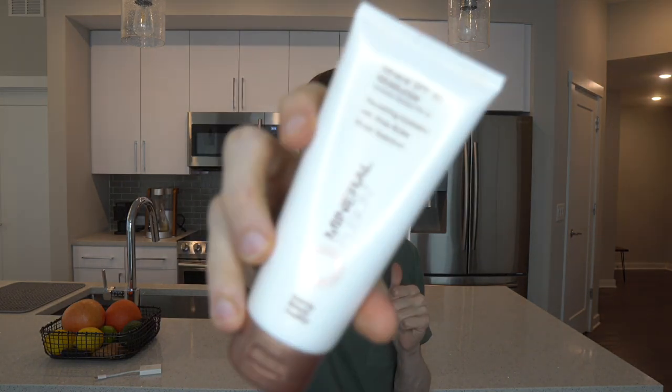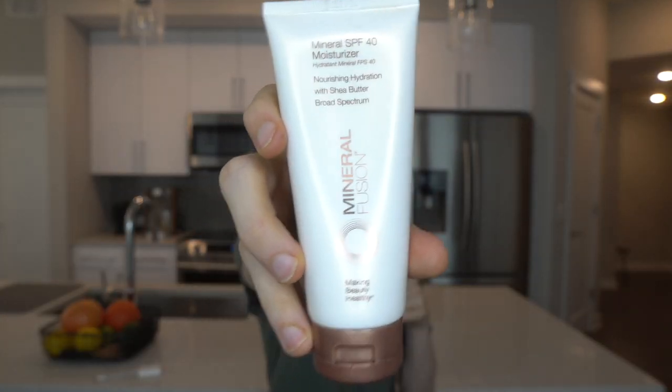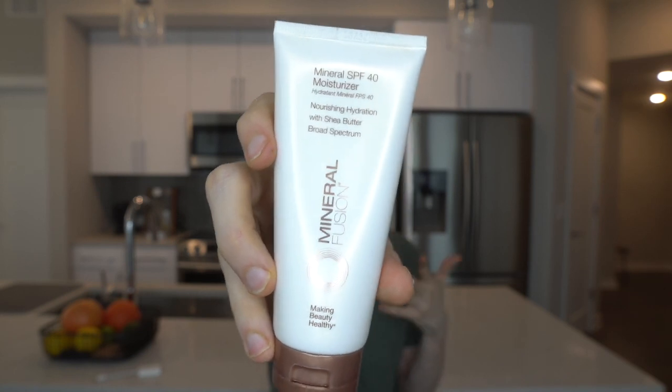Okay, I just wanted to round out the mineral sunscreens that I used this summer. This is the Mineral Fusion SPF 40. I think I've talked about this on my videos before, but this is a purely mineral sunscreen.